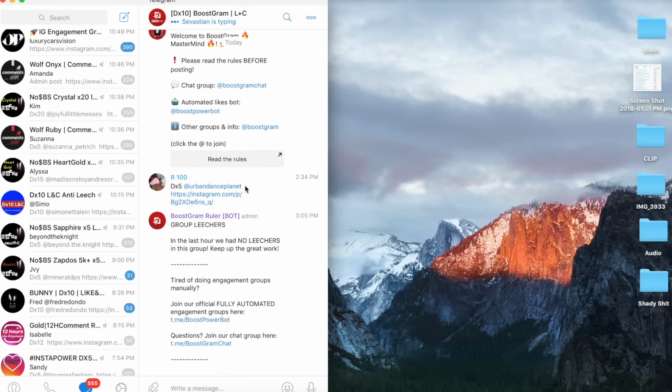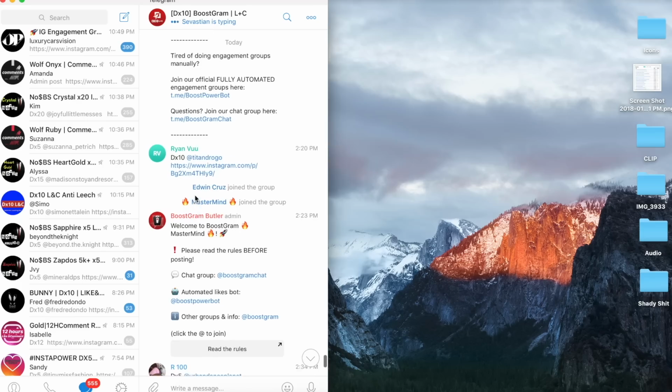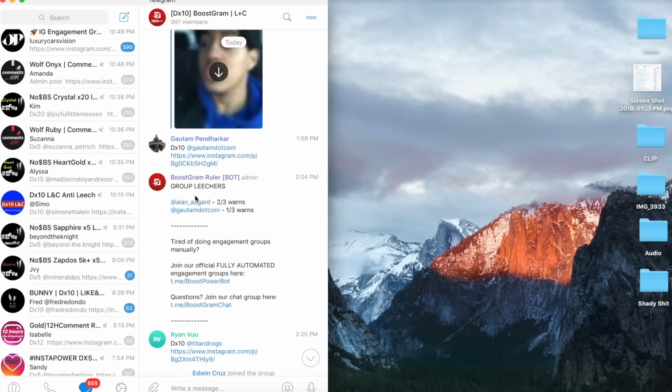You're going to want to go down to the end of the group and you'll start to see a pattern here. When you post in the group, you're going to format it like this. And this is the same for most engagement groups on Instagram. You're going to write DX10. Now, what does that stand for? That means you've done 10 engagements. Next to that, you're going to tag the Instagram account that you've given the engagement with, and then the URL to the Instagram photo that you want to get the engagement to.